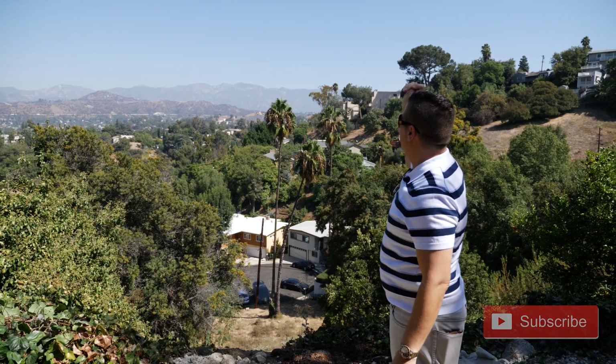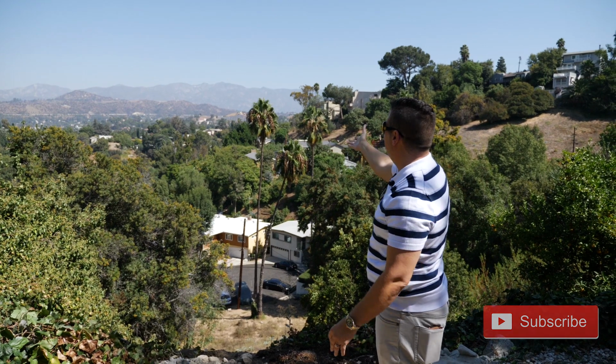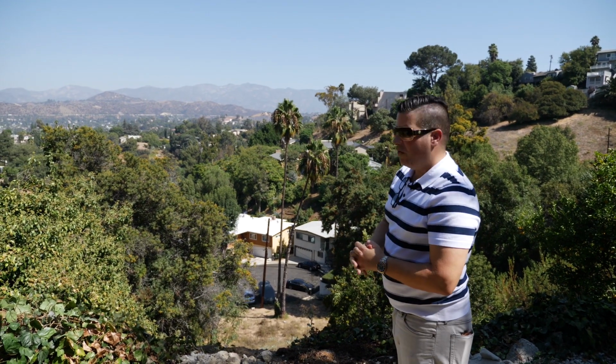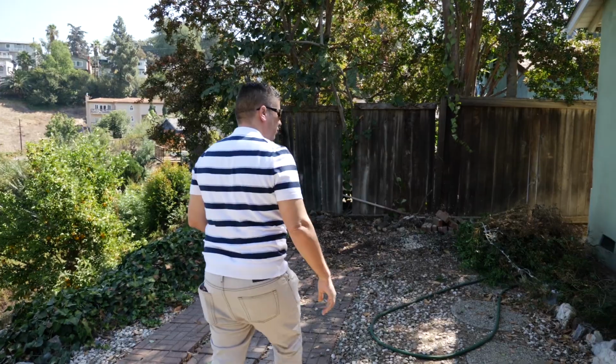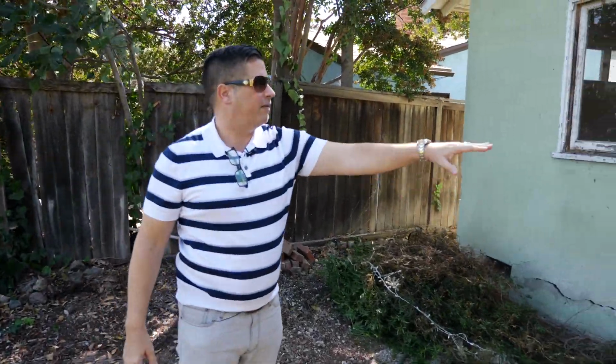So you have mountains, canyons, freeway, and probably even a little bit of some of these homes generating light at night. All that combined, this is what I'm banking on. This is why I bought the place. And one of the goals too is you've got to capitalize on that view. A lot of this is going to be glass.